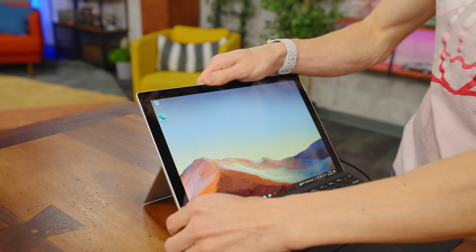I'm just gonna have to admit to myself at some point that refurbished tech is bad and that no one should ever buy it. We're gonna disconnect the keyboard.